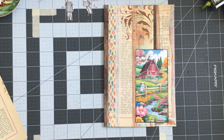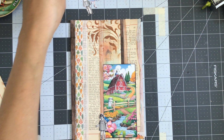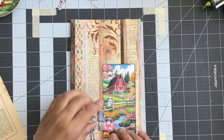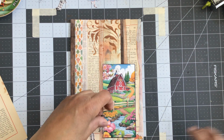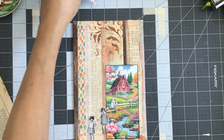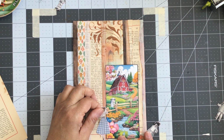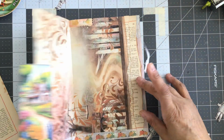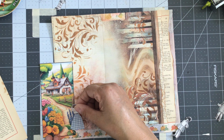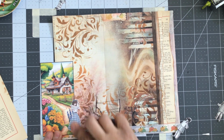All right, let's come back to the front because I'm thinking that's where we're going to put our girls. I'm not real fond that they're black and white and not color images, but they're the only ones that I could find that were small, and I wanted something real petite. I could put her, but she's missing a leg. So let's see. Let's put her right there.